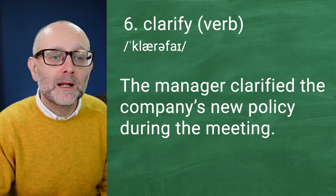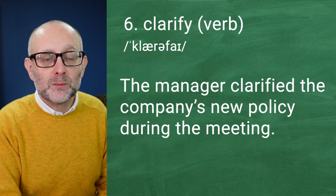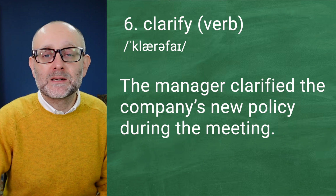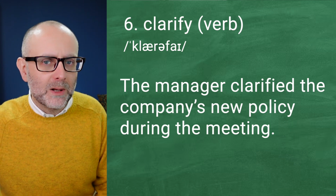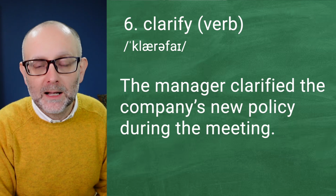The manager clarified the company's new policy during the meeting. The manager clarified the company's new policy during the meeting. You could also ask somebody to clarify something. So you could say, could you clarify what you meant by blah, blah, blah? Okay, if you're not sure what somebody means, you can ask them to clarify for you.